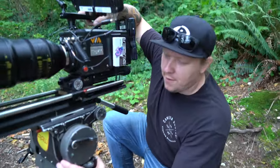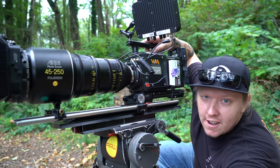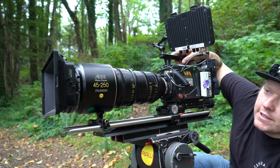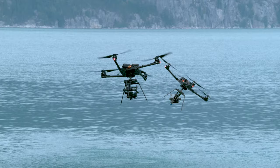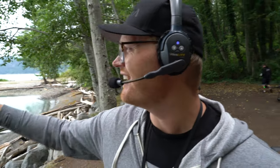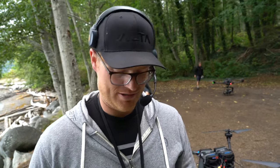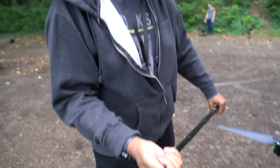Setting up this Flex 4K for some crazy drone takeoffs. Got the 45 250 on it. It's also nice because there's absolutely zero wind, so it feels like you're flying in a flight simulator. So we're mounting the 360 cam to Alta X. It's gonna be great.